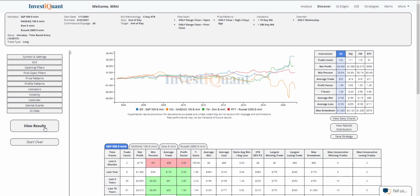And here we go. These are the results based upon entering the market long at 3 p.m. Eastern time, exiting at the close, which is 4:15 p.m. Eastern time, when on a Wednesday, you are trading above Tuesday's close, and Tuesday's close was above Monday's high. And then also at 3 p.m., you are trading above the opening print. So not only are you trading above Tuesday's close, you're also trading above the open at that time as well. This is taking place above a 10 and 200-day simple moving average.